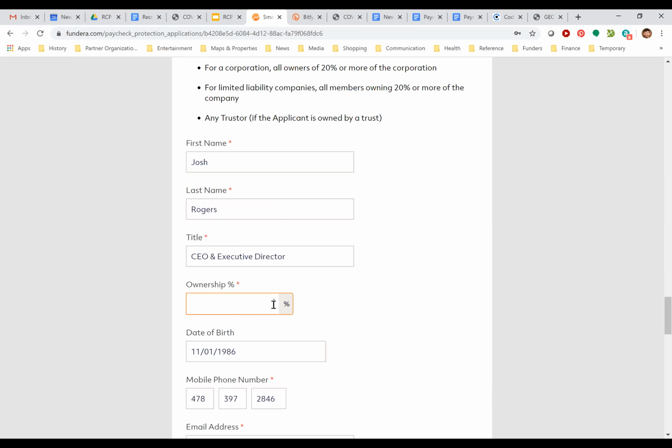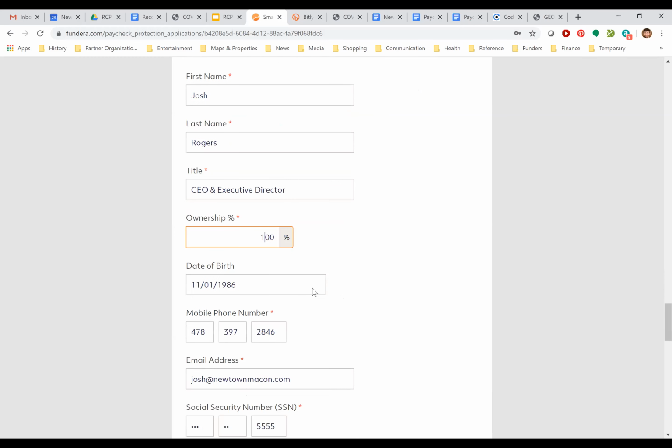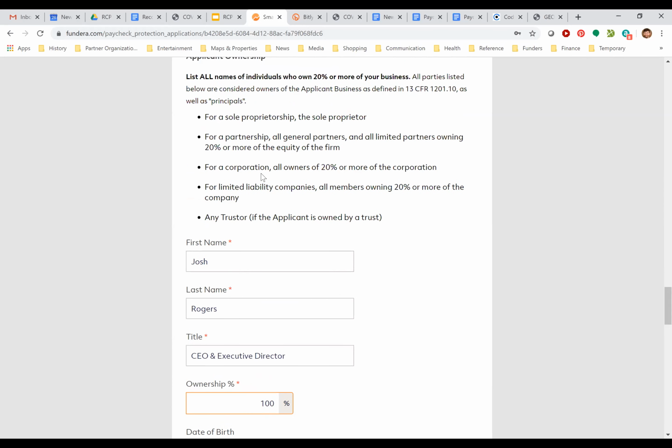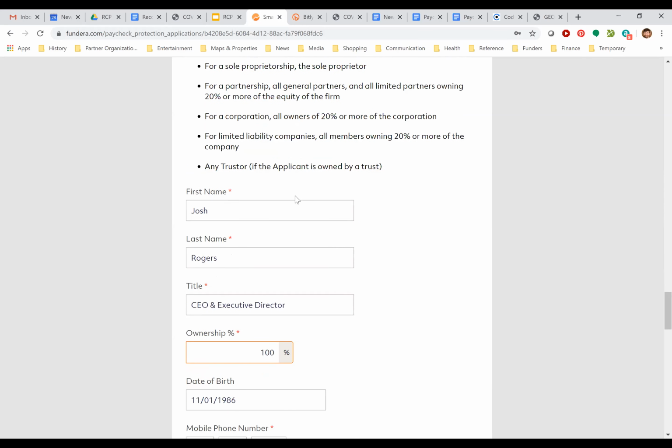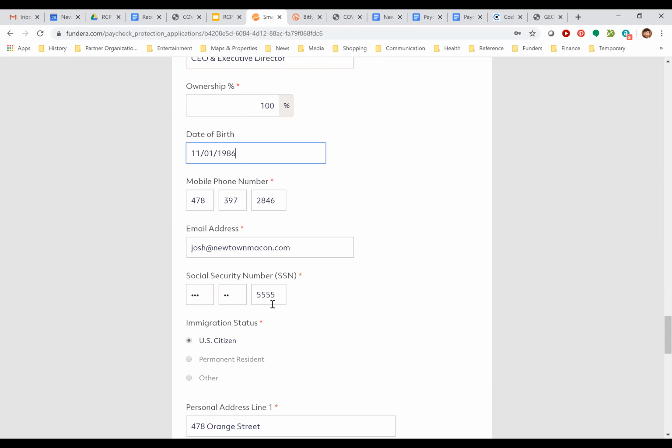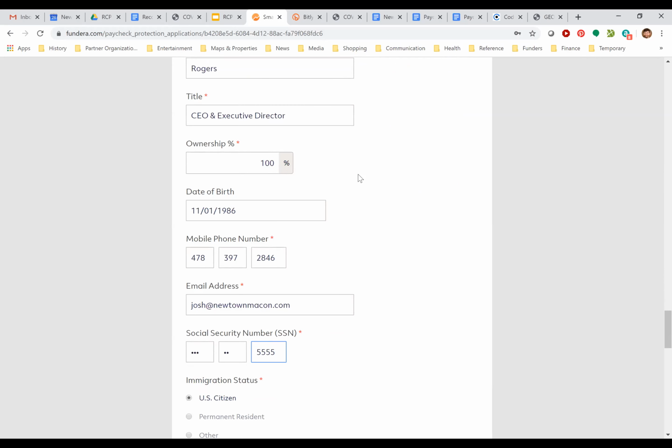Otherwise, if you're an LLC and you have one owner who owns all the membership shares, you're going to set that at 100%. You have to enter this section for every owner who has 20% or more of your business. So the things you're going to need if there's more than one owner is the date of birth, and the social security number and immigration status for every one of your owners of 20% or more.